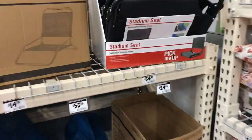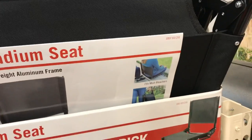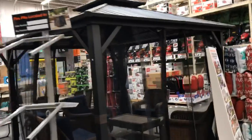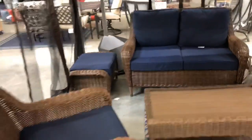Look at the prices. We got some stadium seats. All right, $34. Okay, look at that gazebo screened in to keep the bugs out. If I sound a little funny, it's because I have a mask on. Or another wicker set. This is pretty nice here. Look at this. Let's back up and catch the whole view of this bad boy.